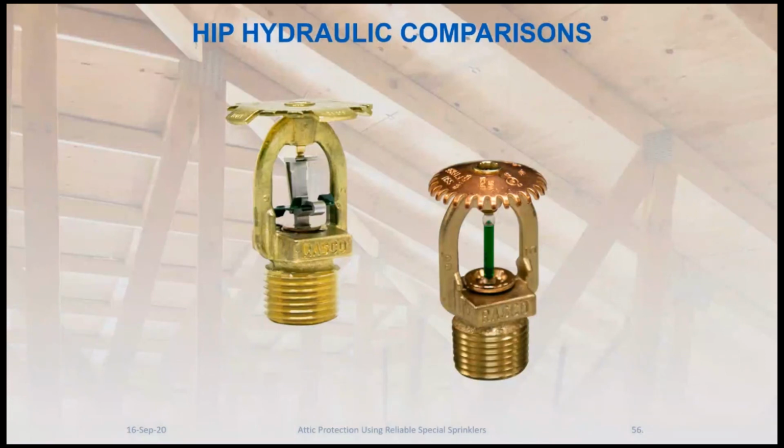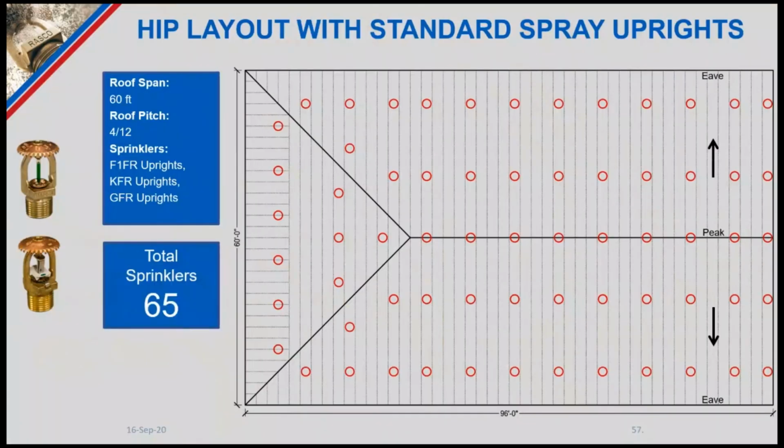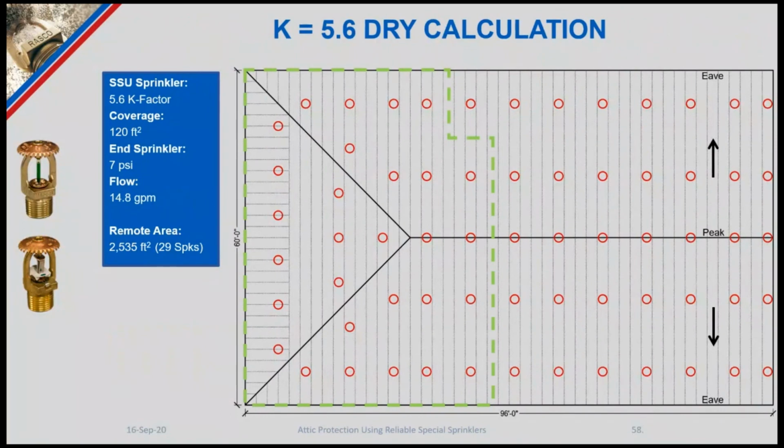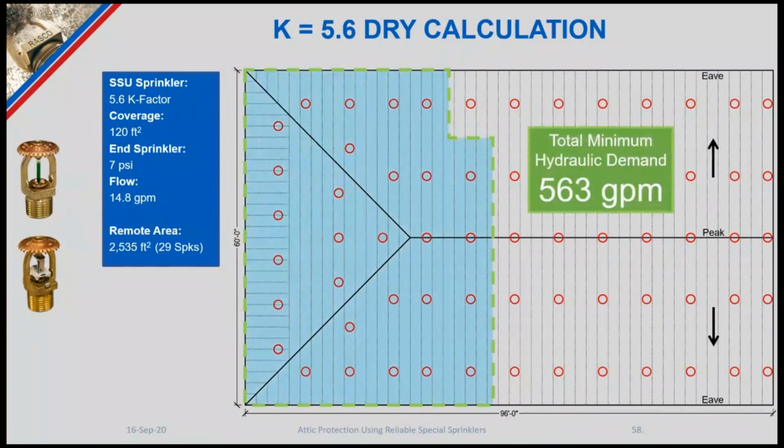And lastly, we'll talk about utilizing AH products in the HIP and how they're beneficial. So here we have a HIP area that uses standard spray sprinklers, and in this whole attic depicted here, we have 65 sprinklers in total. We need to calculate according to NFPA 13 for a dry system, full 2,535 sprinklers in the remote area. In this instance, it ends up being 29 sprinklers. And the coverage area for these products is going to be 120 square feet, 7 psi, resulting in 14.8 gallons per sprinkler. That needs a total of 563 gallons per minute. So very, very high flow requirement, very low end sprinkler pressure requirement.